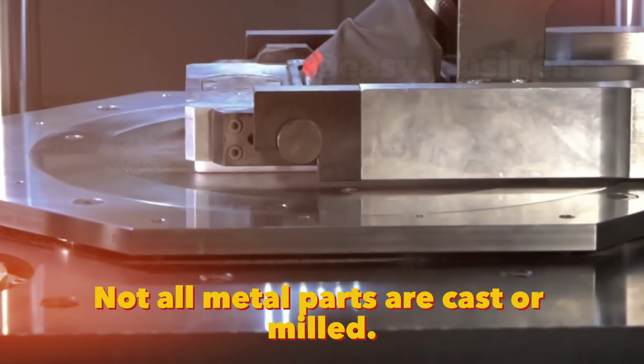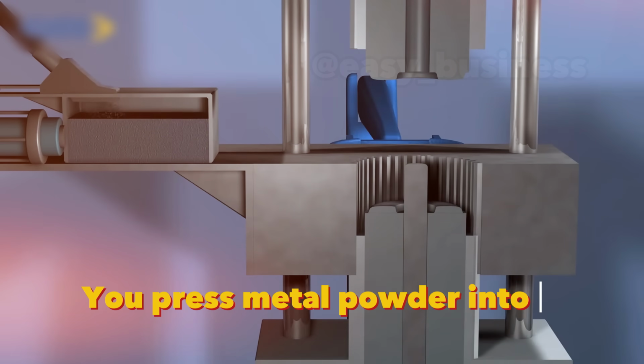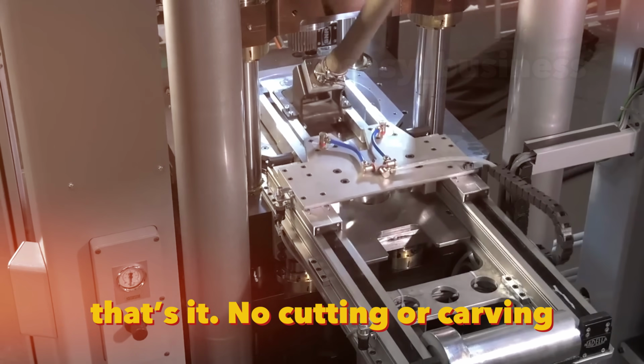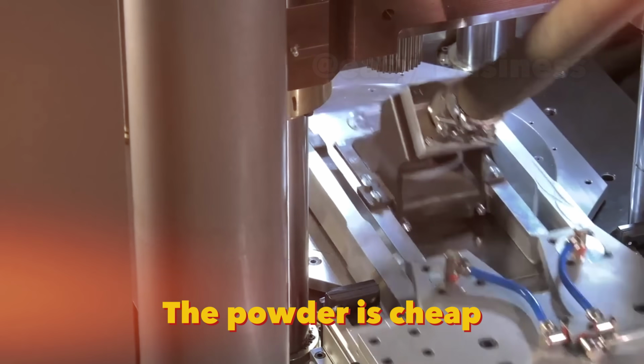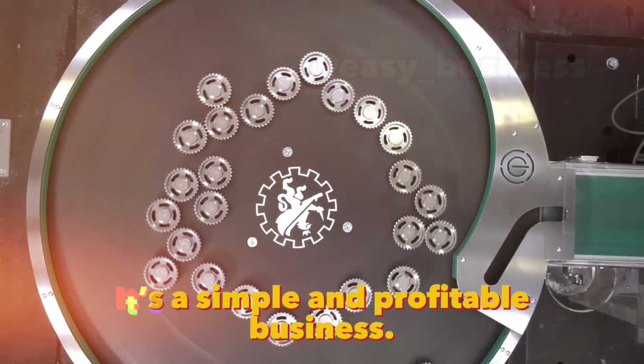Not all metal parts are cast or milled. There's another method, powder metallurgy. You press metal powder into a mold, sinter it, and that's it. No cutting or carving. Want a different part? Just swap the mold. The powder is cheap, the finished part is valuable. It's a simple and profitable business.